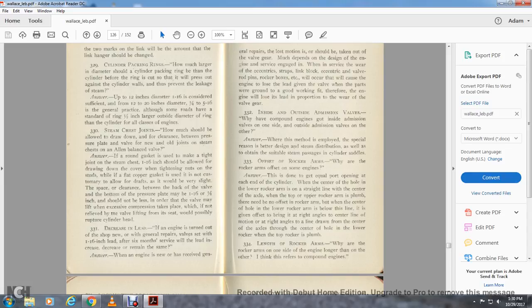There is no offset with the rocker arm, but the center hole of the lower rocker arm is below the line, which gives the offset, with the bringing of the right angle to the center line, with the motion at the right angle of the line drawn with the center of the axle through the center of the hole of the lower rocker arm, the top of the rocker plumb.